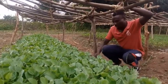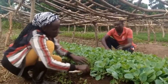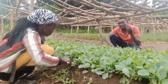And remember, we have come to our last management practice of hardening of our seedling. As you are seeing our seedling now, they are now looking good and they are now ready. We are going to transplant them.